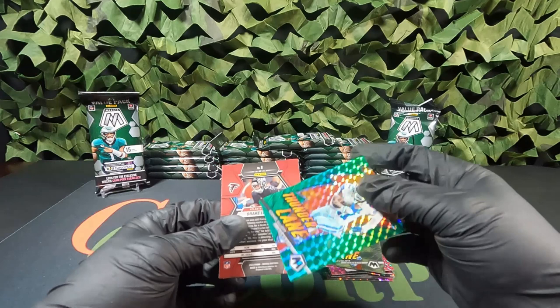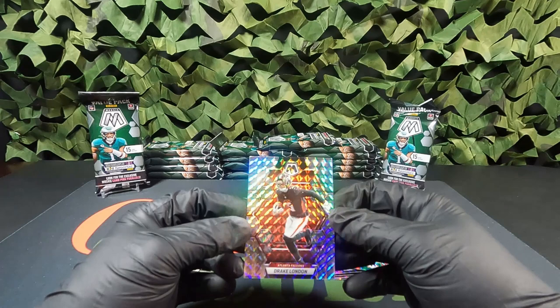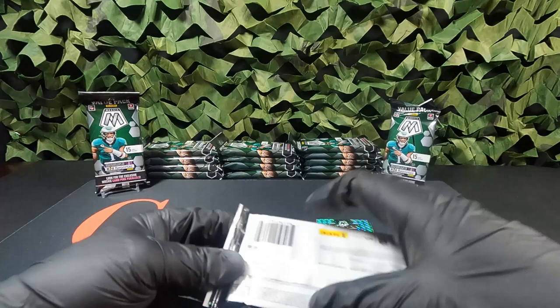It's the exact same picture. And he's still on the wrong team. And Drake London, Silver Mosaic. Well, why was that backwards? I thought there was gonna be an auto there. I saw Drake London was backwards. I thought we got an auto. All right then. That was pack number two.